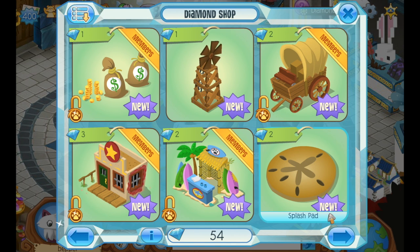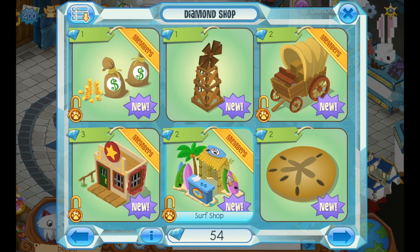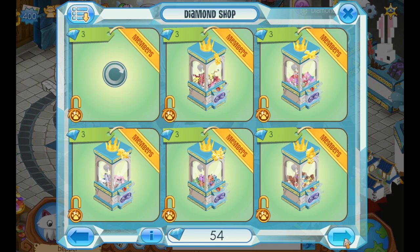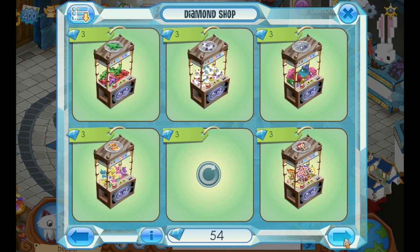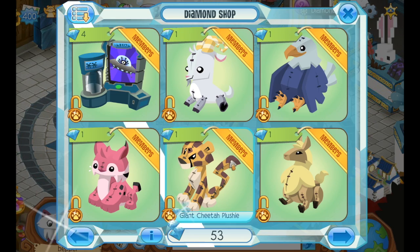So that's what we're gonna do today, and oh my gosh, whoa. I never knew that they had all this stuff. A surf shop and a splash pad? What the heck are those? And a mushroom water feature? What? Oh my goodness, I'm so behind on the times. And there are a ton of claw machines. Oh my gosh, I never knew there were that many claw machines. You know what? We should get a giant eagle plushie as well, just because I feel like an eagle is kind of Wild West themed.